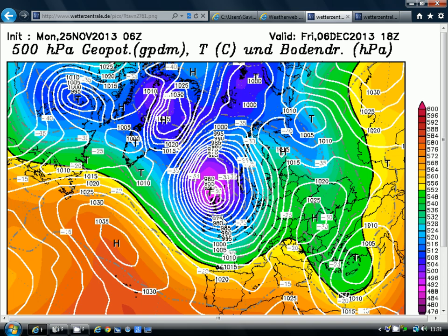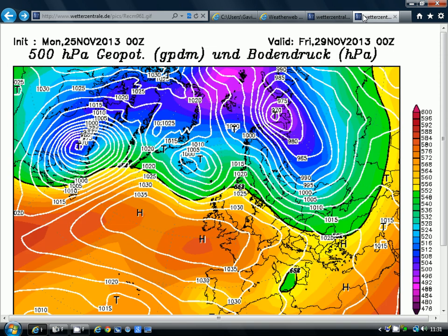I'm not sure whether it's overdoing it a bit, but it's showing it quite frequently actually, this very deep storm developing somewhere around the 6th, 7th, 8th of December. Really tightly packed isobars there, so stormy winds sweeping in. That could be one to watch, but at least it breaks down the high pressure a little bit, and we get some proper weather coming through.